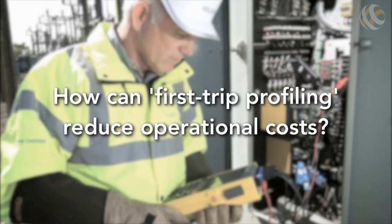How can first trip profiling reduce operational costs? We have adopted a cost-risk optimization approach to defining our maintenance cycles. Using trip coil profiling has allowed us, through CRO, to stretch our primary maintenance cycles in circuit breakers somewhat because we now have a non-invasive test that can be carried out easily mid-cycle. We now see the opportunity to reduce an outage where we require 2 men for a day with earthing and safety paperwork to a simple non-invasive test through profiling.